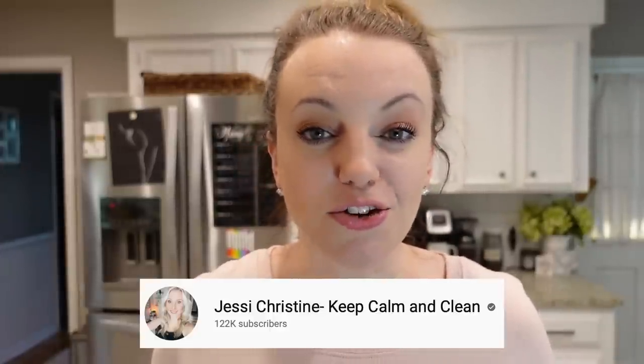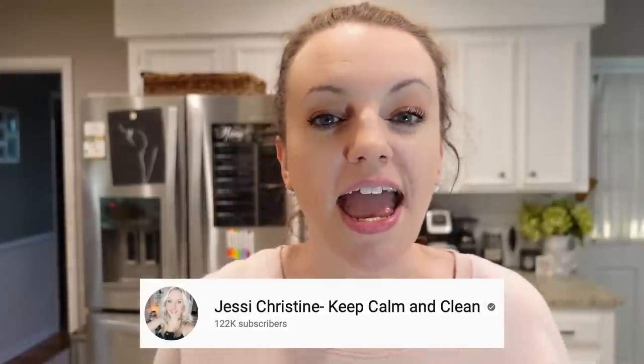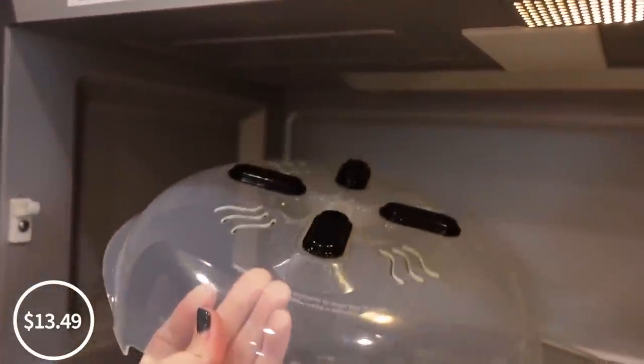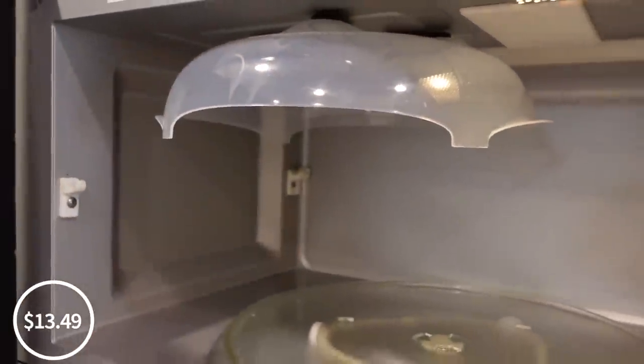In the 10th spot is this microwave splatter cover, and I have to thank my friend Jessie Christine from the YouTube channel Jessie Christine. She told me about this and it has really been a lifesaver and has kept my microwave so much cleaner. The great thing is it's out of sight, out of mind. It is stored in your microwave.